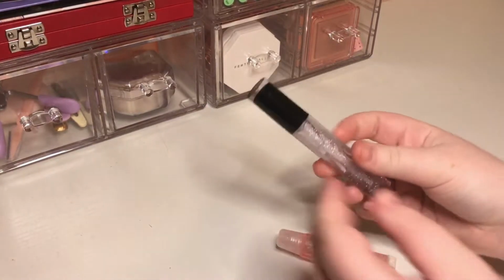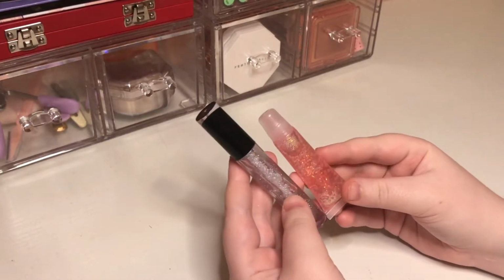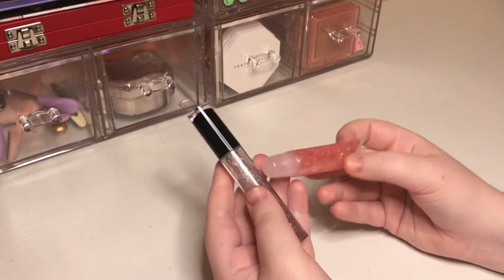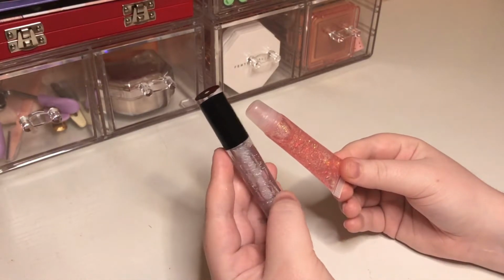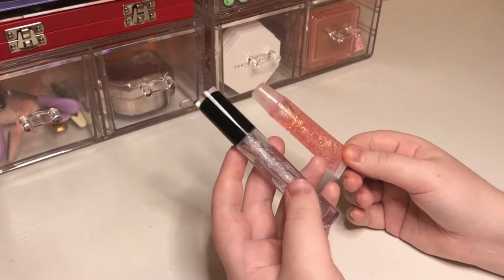I have this one also from the brand that's Hollow Heaven, I think, or Halo Heaven, something like that. But this has much smaller flakes of glitter, so this is more of a size that I can get along with, but the other is just a little bit too big for me, so I'm gonna get rid of this one, keeping this one.